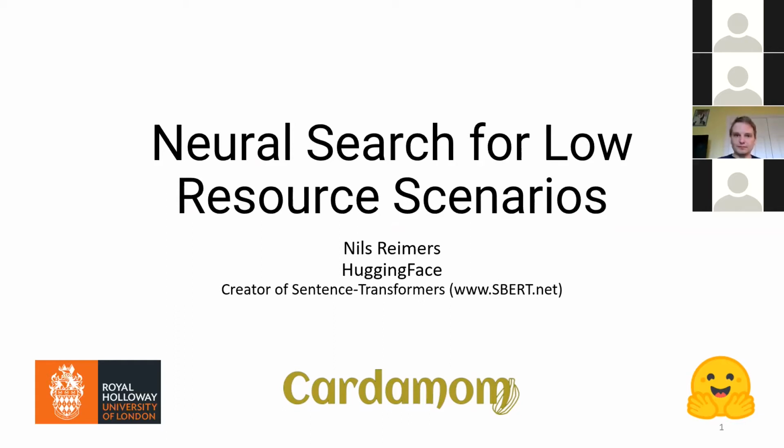And I thought for you guys, the low resource scenario is interesting. In my research, I focus a lot on dense vector spaces, and also on neural search. In neural search, you input some query and you want to find the relevant hits, which can be images or other documents, and you use some neural network for this. If you have any questions in between, feel free to ask. I cannot see the chat, so if there's some question in the chat, maybe someone can interrupt me and ask. I'll keep an eye on it.